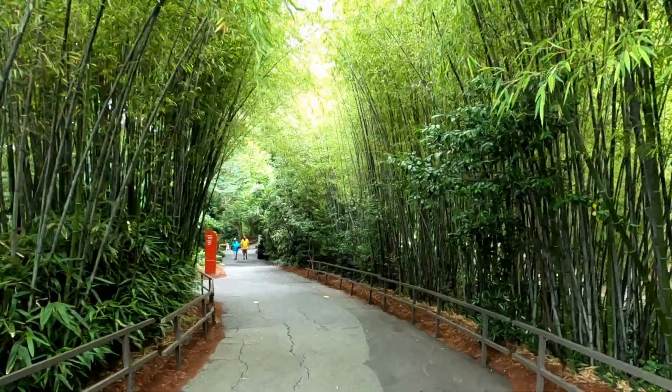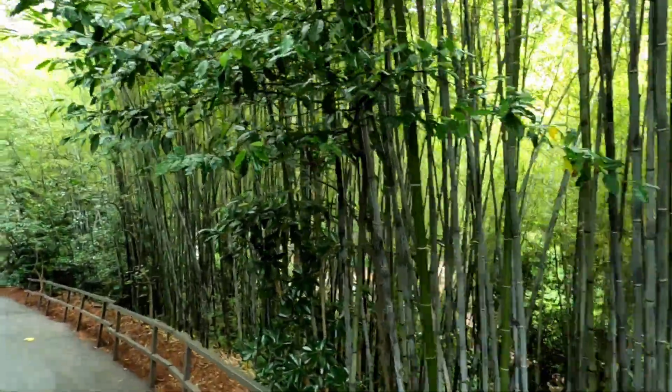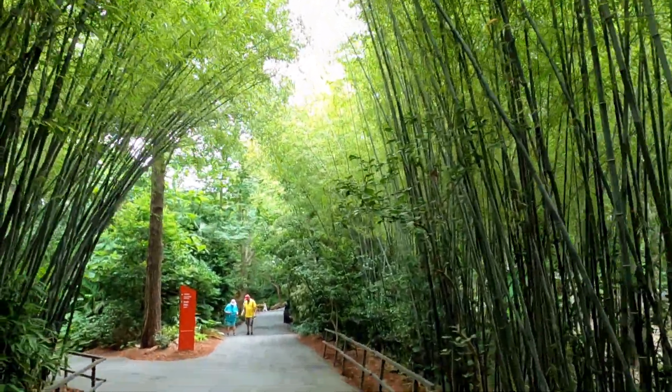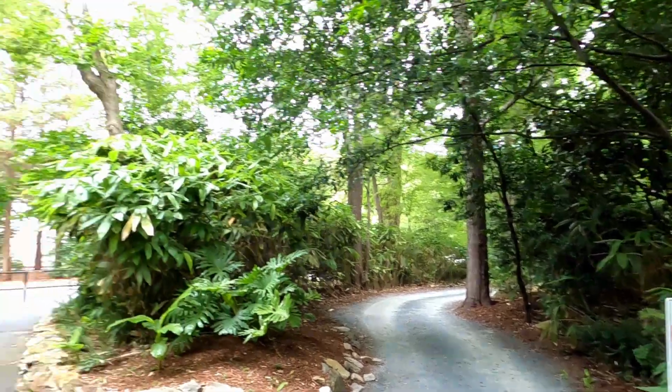Looks like Africa has some more shade like America did. Pretty cool bamboo here, leaning over the walkways. Looks like the employee exhibit is closed. It says do not enter.